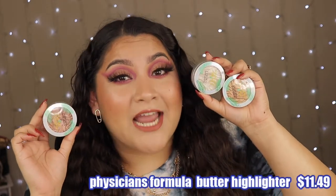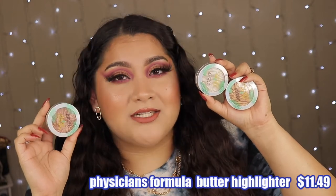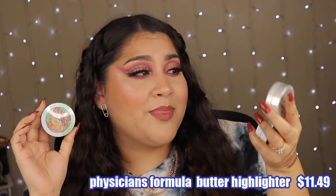You guys, these highlighters are the bomb. These are life-changing. I love them so much. I've had these for quite some time now. These are the butter highlighters from Physicians Formula.